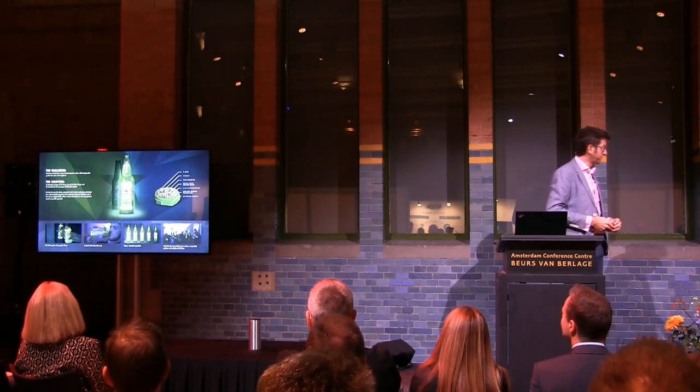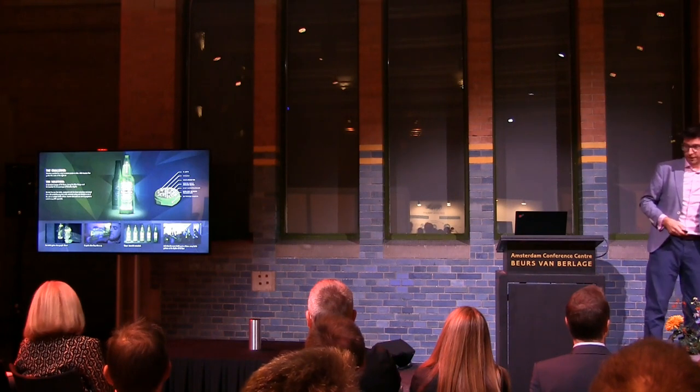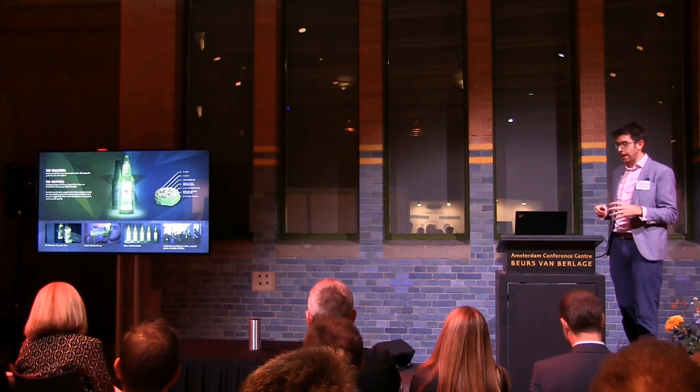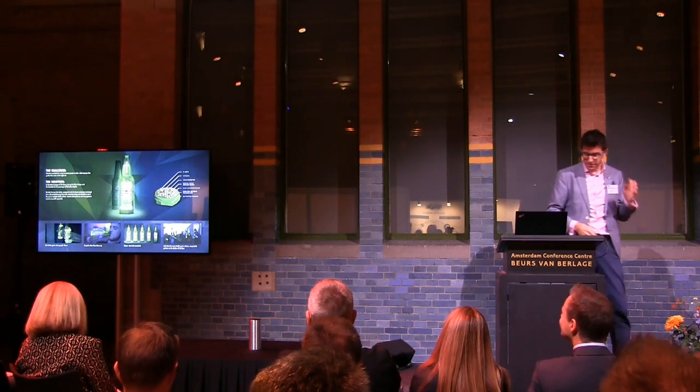And we're in Holland, so we've got to show these guys. So, to be clear, there's nothing that we did on this bottle, but we're a big fan of it. This is using a lot of tech on the underside of a beer bottle. And if you can see the print on the bottom, I appreciate it's a little bit blurred.